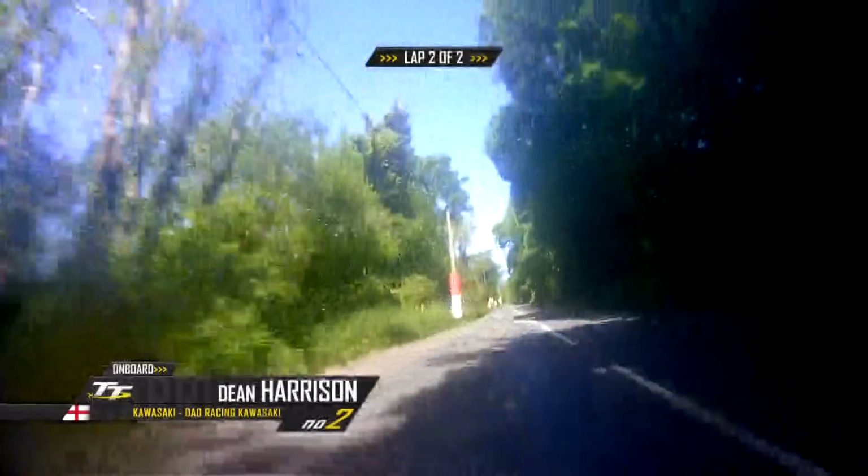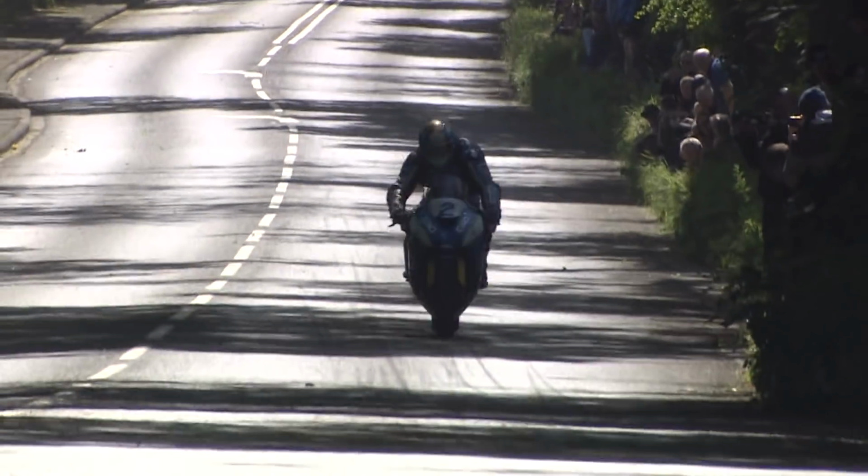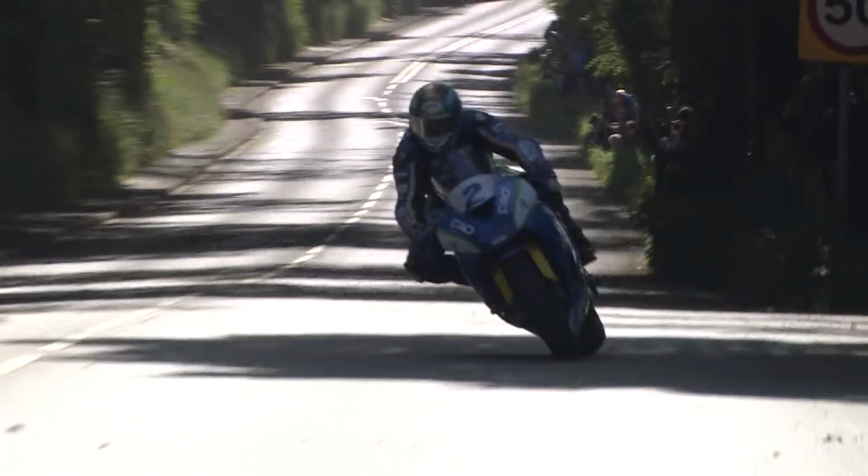Harrison. Oh, he's lit through Gorsley. Just listen to that Dow Racing Kawasaki sing. Hard on the brakes. Back to second gear. Back on the power and out of there. He looked late on the brakes there.